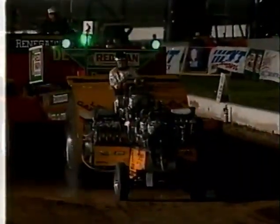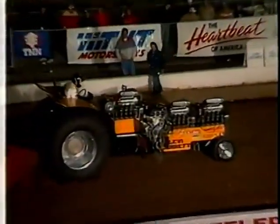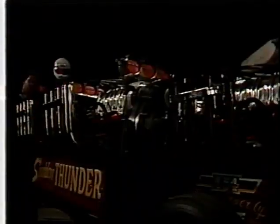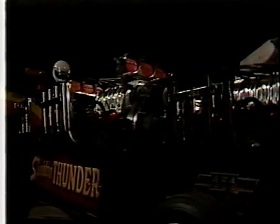Uh-oh, a little bit of problem with that rear engine. You can see a little bit of smoke there. He might have had some problems, though. Well, he definitely did have some problems, only going 263.92 feet. There you see Wayne Keefe, our next puller, as we'll go down trackside to Mike Goss.